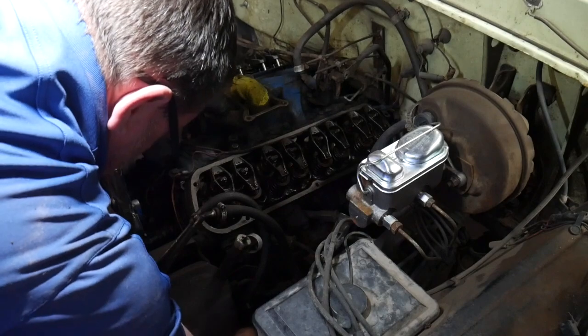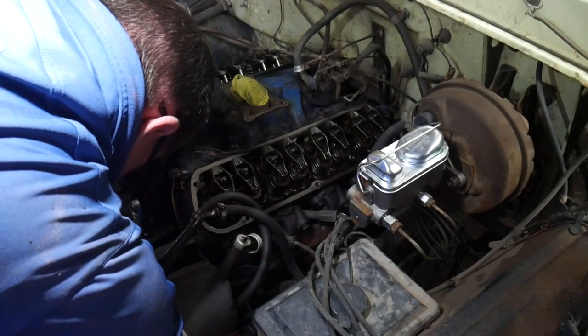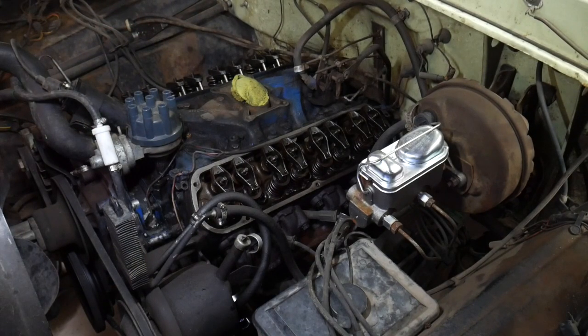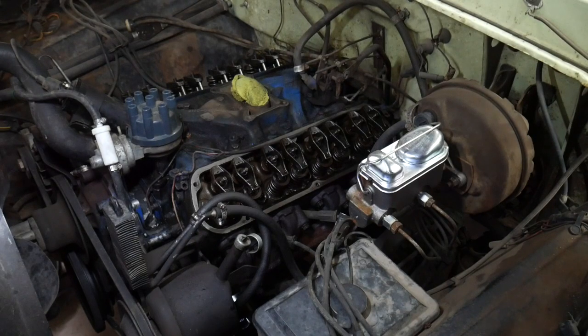Oop, there we go. Accidentally caught it just right. Four clicks with the torque wrench. Yep, that's all it needs. Nice. Alright, let's put the drain plug back in it. I'm not going to fill the engine until I get the valve covers back on, just because that makes this process easier.